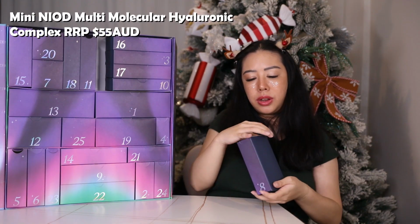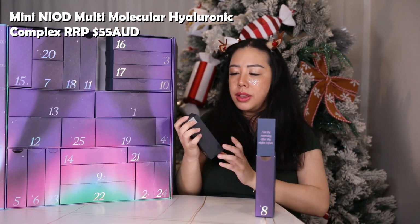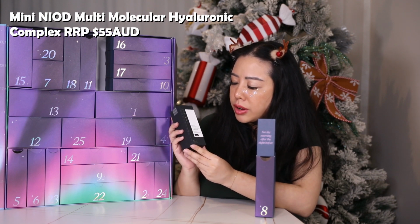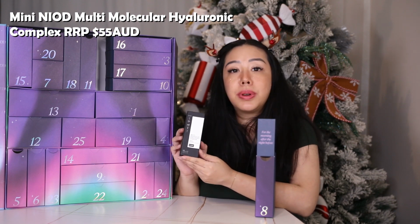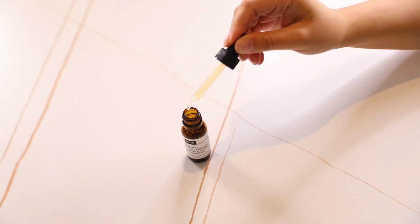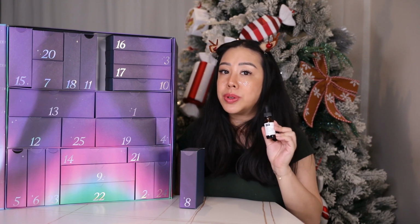Moving on to day 8, and we have the Mini Niod Multi-Molecular Hyaluronic Complex. Now this one is 15 mils but retails for 55 AUD. This combines 15 forms of hyaluronic compounds. This is an absolutely hydrating serum and it's perfect for people with dry skin.